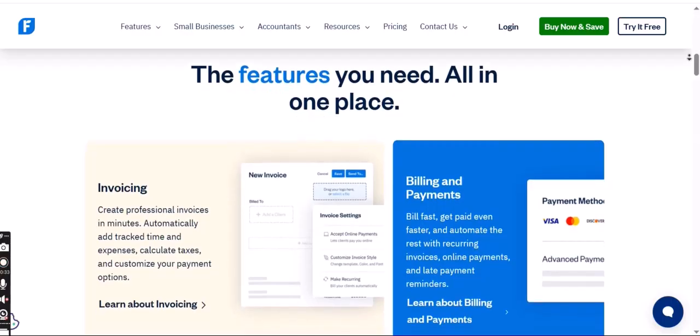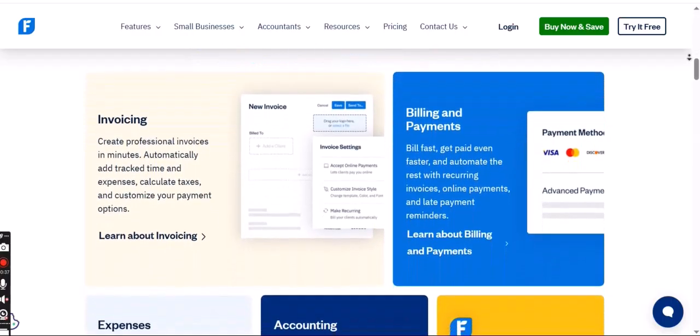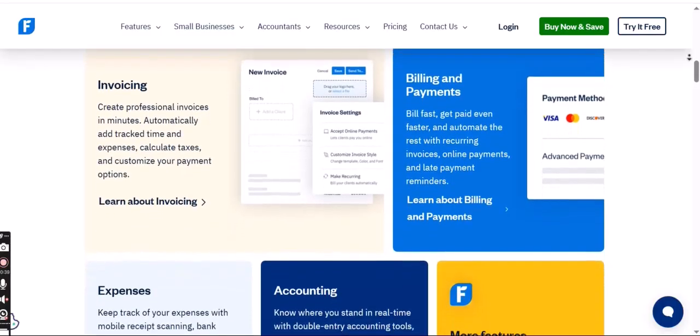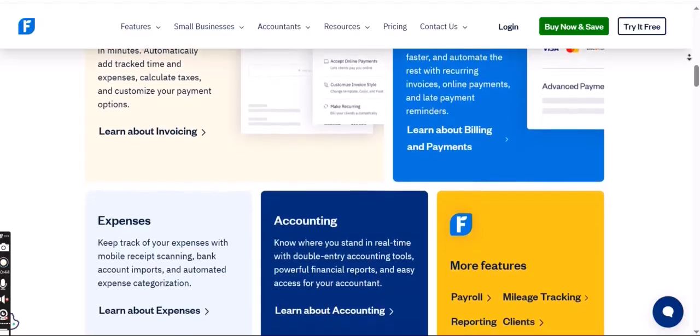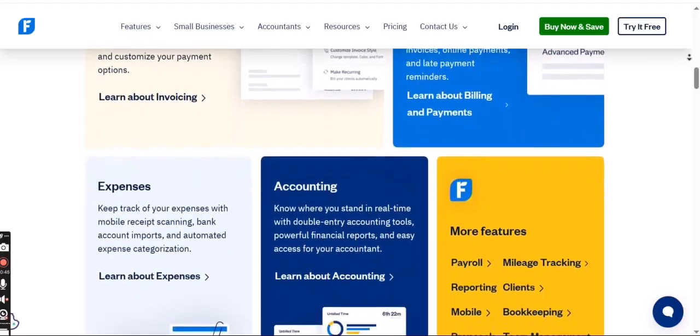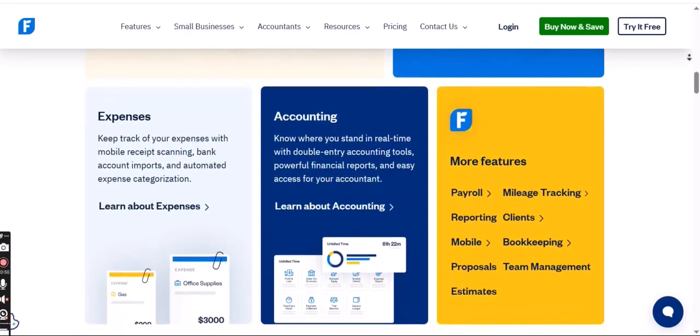4. Financial reporting, gaining business insights. Beyond just inputting data, FreshBooks helps you make sense of it all with its reporting capabilities. This is where the true function of financial software shines, providing insights that drive better business decisions.